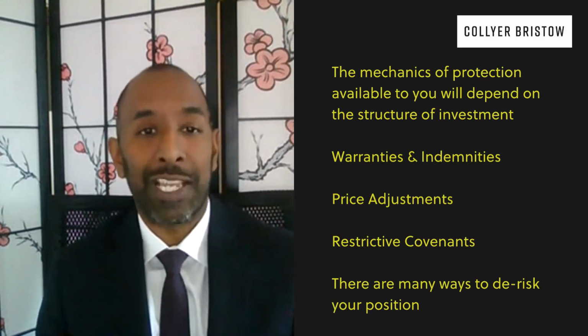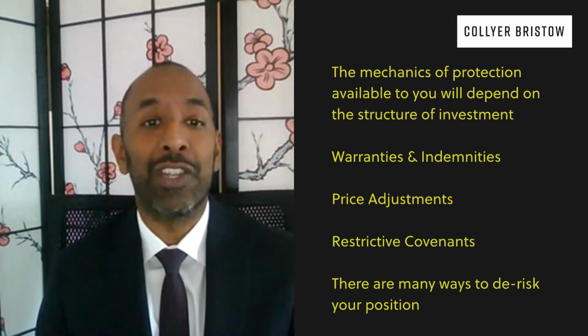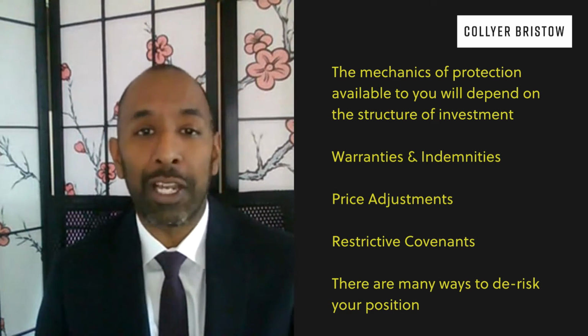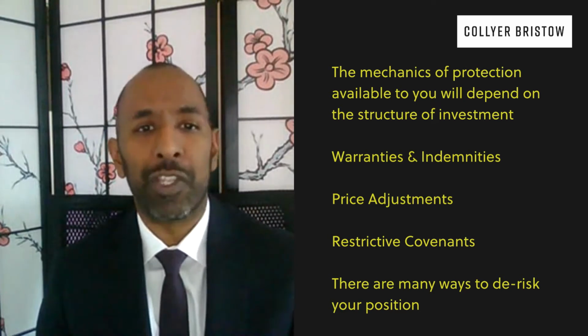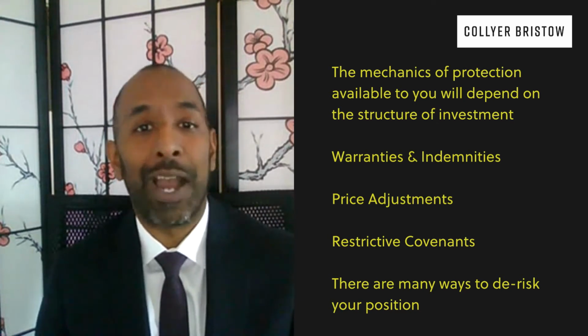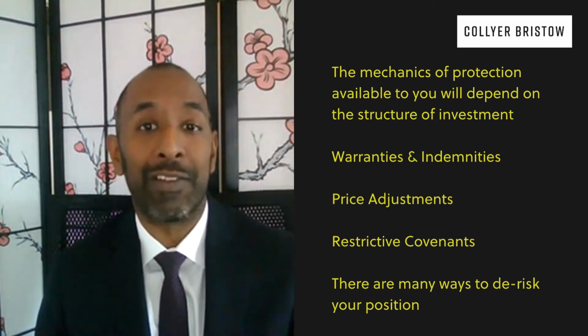Other ways to protect your investment include inserting appropriate restrictive covenants into the investment documents. If you're investing into a target on the basis of a carefully vetted management team, you really want to disincentivize them from pursuing projects which might conflict with the business interests of the target. As such, it is standard practice to bind relevant individuals into covenants, which prevent them competing with the target for a reasonable period of time.